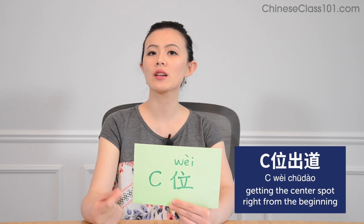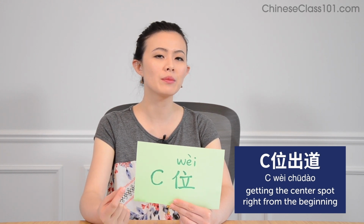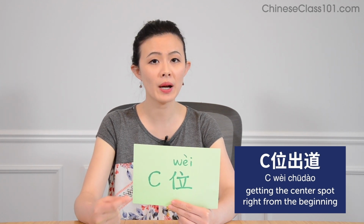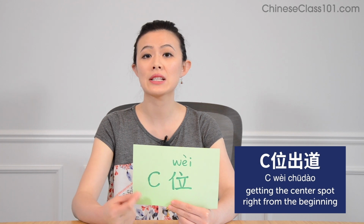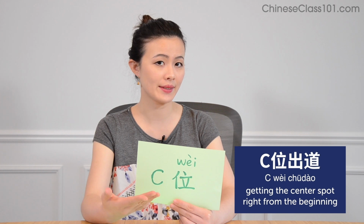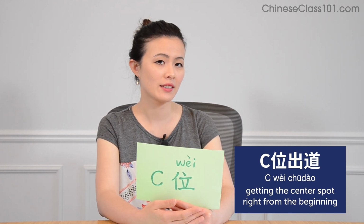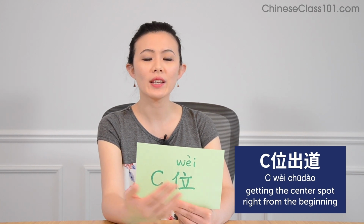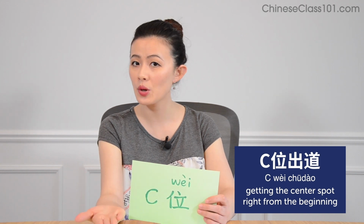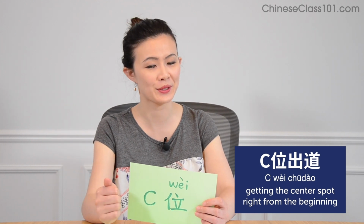It means getting the center spot right from the beginning. 出道 is mostly used on entertainers when making their first public performance or when starting their career. So C Wei 出道 means they get the center spot as soon as they start their career. But on the internet, C Wei 出道 is often used as a comment to let people know that you notice that they got the center spot like they're a famous person.